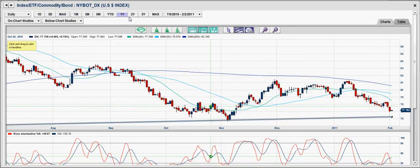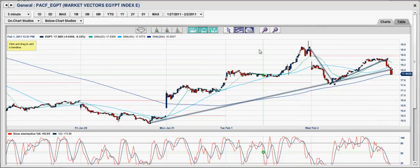The trend on the really long term is really negative still. And I'm going to go back onto the dollar index pretty soon, but I'm just going to point out what's going on right here.